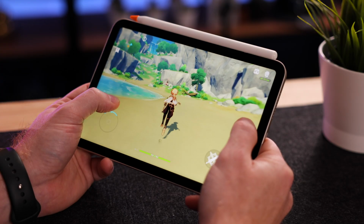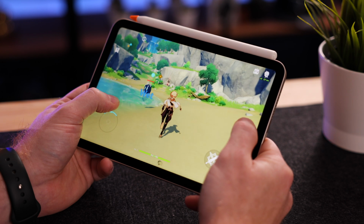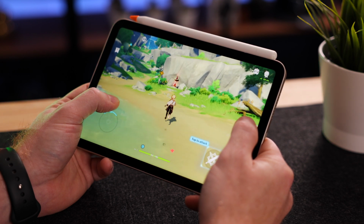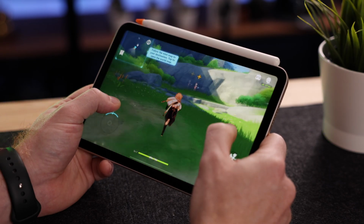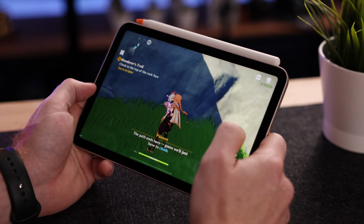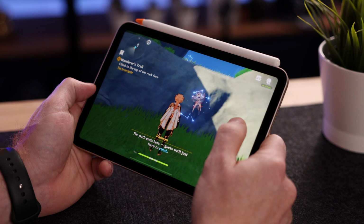But I have to say, I'm pleasantly surprised about how well this game runs on the iPad mini, and it actually reaches up to 50 FPS, which is pretty impressive for the iPad mini, and it actually outperforms the iPhone 13 Pro playing Genshin Impact. Could be because the mini has a bigger thermal envelope and therefore also better heat dissipation, I'm not sure.